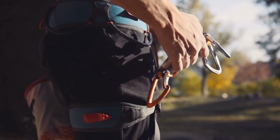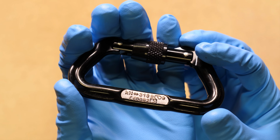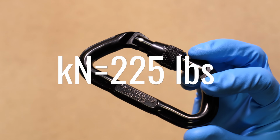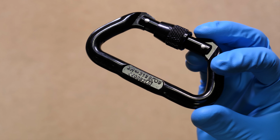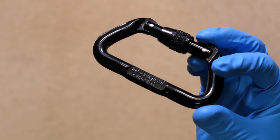Now in terms of carabiners, if you're going to carry a carabiner, you might as well carry one which can actually carry you. The strength of a carabiner is measured in kilonewtons. 1 kilonewton equals 225 pounds of force. This carabiner here, for instance, is 31 kilonewtons. That means that this one little piece of metal can hold up to 6,000 pounds. Sounds pretty safe to me.